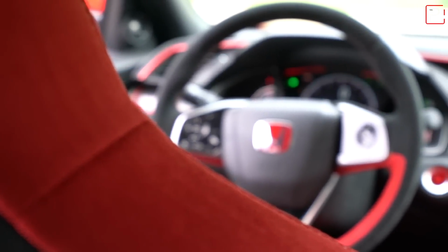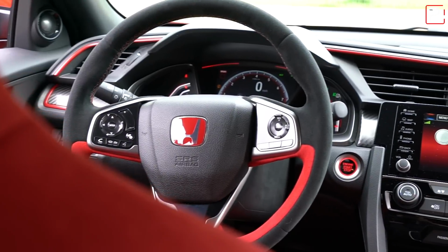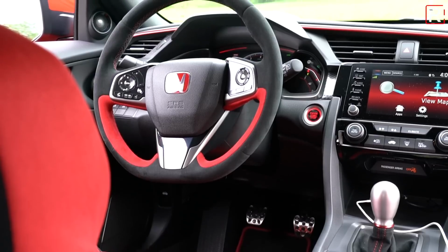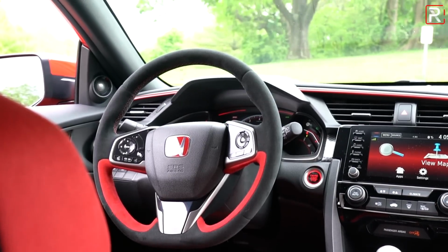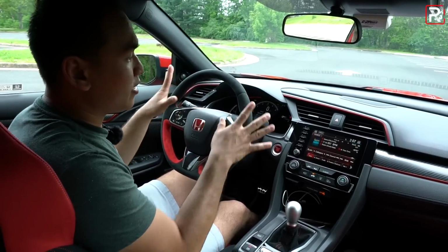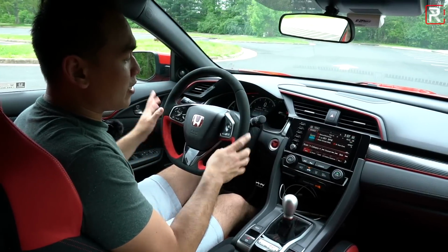The steering wheel has the new Alcantara on here along with the buttons, and that's where I'm not really happy with that change, because this Alcantara looks great when it's new. It feels really good in your hands, but it's going to look like crap after a few years because the oils in your hands are going to basically smooth this out. It's going to look terrible.